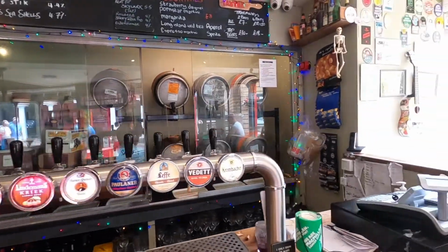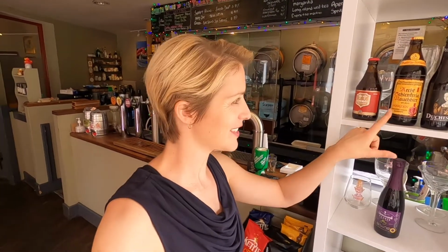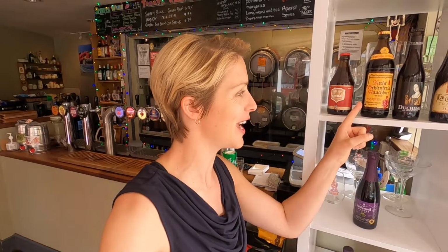But there is something extra special up here. I'm going to show you these because these are the more unique options that we have, and they're either really strong or quite unique in the sense like this one, for example, is quite smoky, and I've been told that apparently 90% of the people will probably not like it, but there are 10% of people who will absolutely be hunting this out because it is so unique. And then this one here is very sour, so it's something completely different. But if that's your thing, if that's your bag, then this is the place to come.